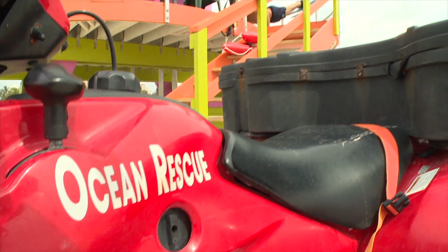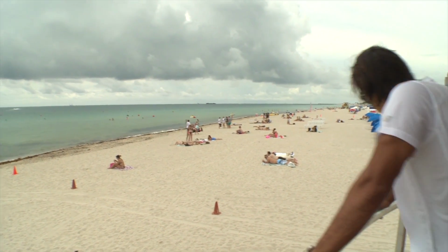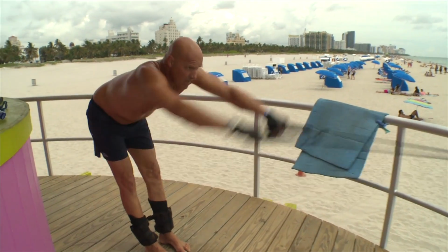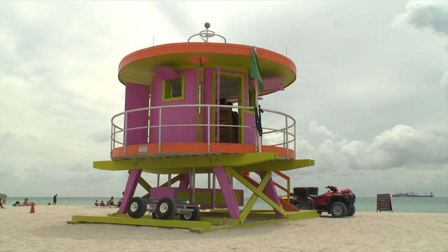Second rule of thumb, help lifeguards help you. Always swim near a lifeguard tower. There are currently 31 lifeguard towers situated along Miami Beach. The city recently installed 2 additional towers, one at 10th Street and Ocean Drive, another at 43rd Street.